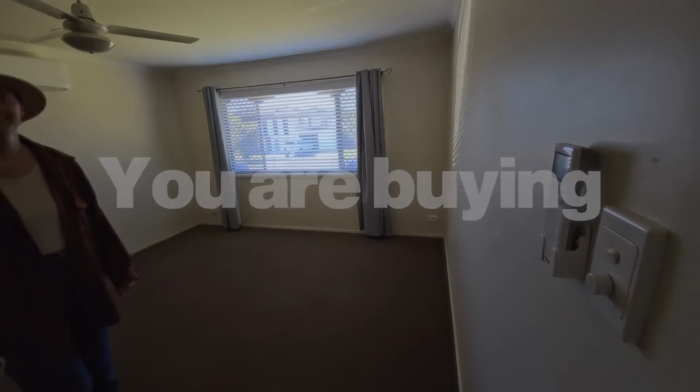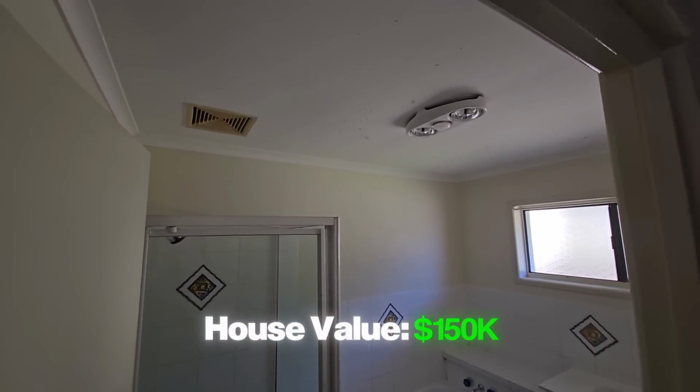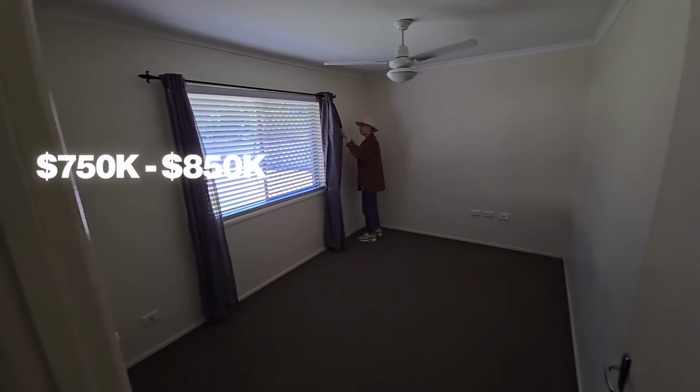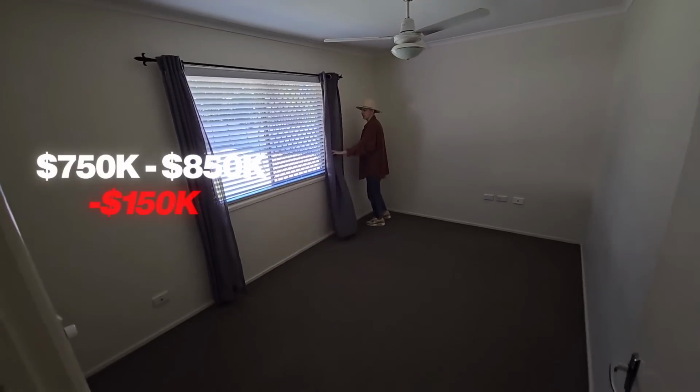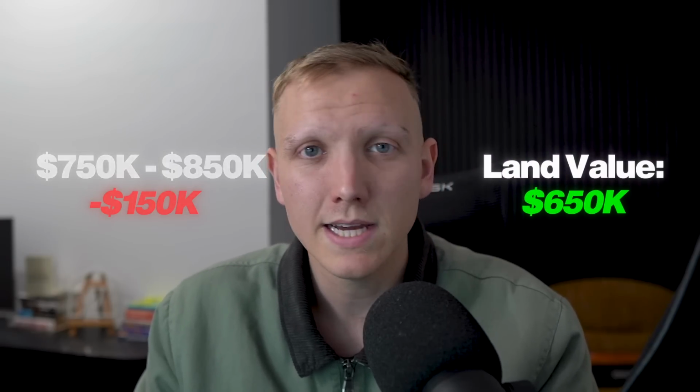And the big thing here is you're buying the land value. So say you value the house at $150,000. If we're looking at $750 to $850K, take off $150,000 and you're looking at land value of around, say, $650,000, up to, say, $750,000 for the land, depending on how much you want to pay for the property.